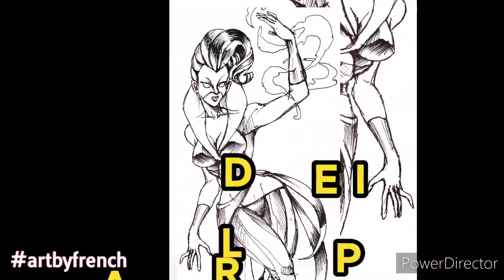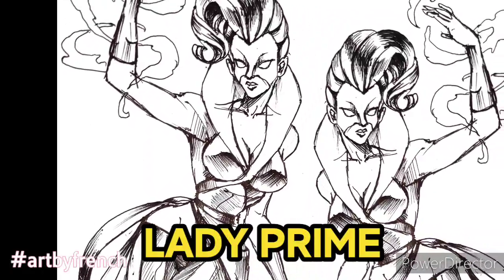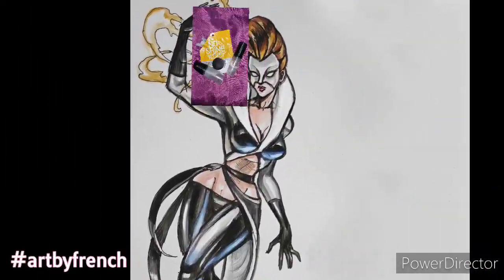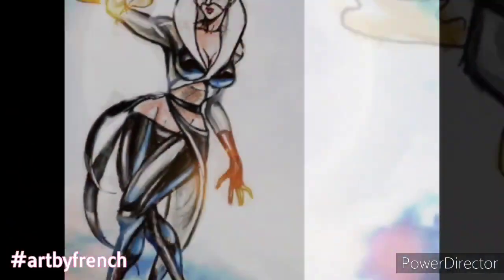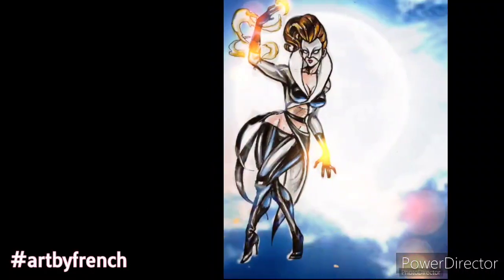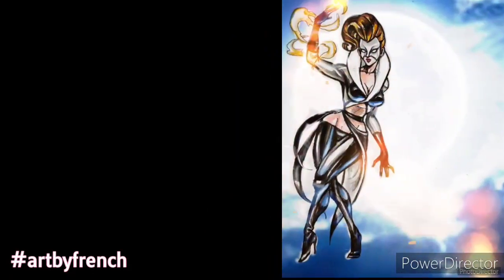And now comes Lady Prime, and her looks was actually inspired by the primers, and there are tons of products out there. Actually, a primer is one of the most essential parts of the skin preparation when it comes to the application of the makeup.